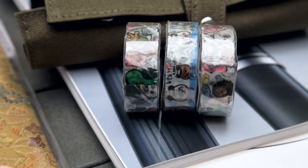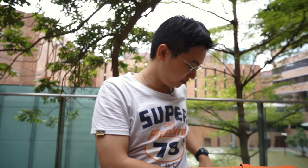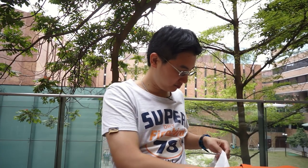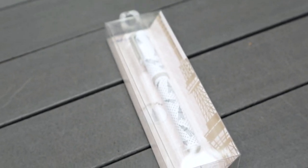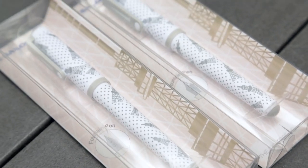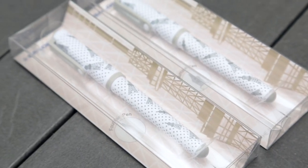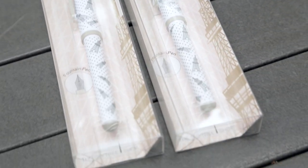I think that's enough teasing. I did buy some pens, including Tokyo Skytree, Skytree Edition Clear Candy. I bought two of them. They are both MF, medium fine nibs, just like all clear candies. So that's that.